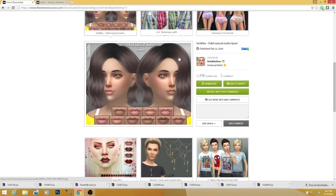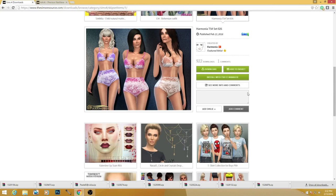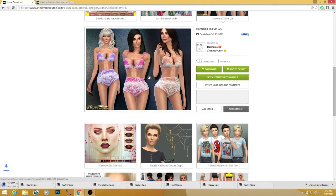This is like lipstick for kids. Oh, hell no. No, thank you. Ooh, that's really pretty. Is it velvet? Because it looks just like it. I'm gonna grab that too.